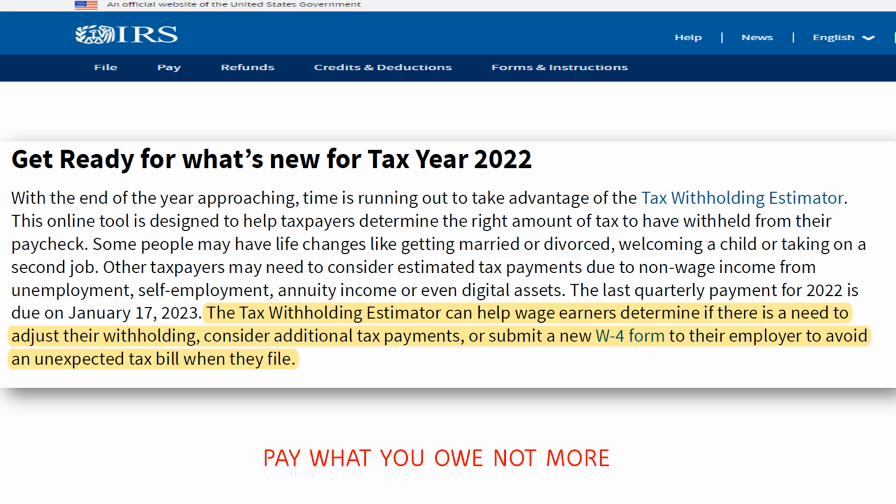Maybe you want to err on being more conservative and hold some back, but you're giving a free loan to the IRS. So use your withholding estimator. If you have a life event, if something changes, if you're getting more money, or if you have a side hustle, update and check your payment regularly so you're withholding the right amount.